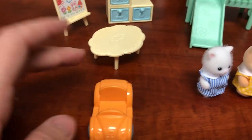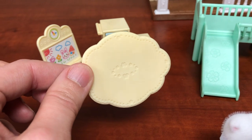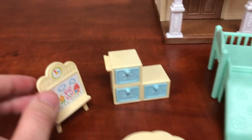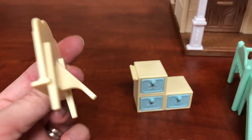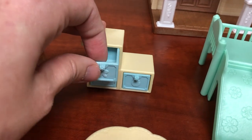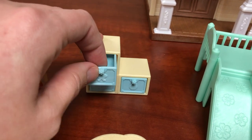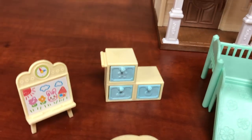Here is the little orange car, or yellow-orange, very cute. And the table with a little drawing board, little art station, and a little shelf with drawers. Very cute. Nice big drawers, and you can attach a slide to it. Let me grab that.